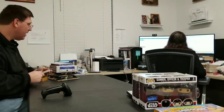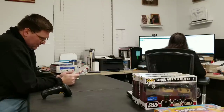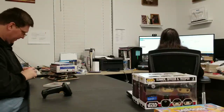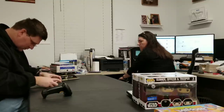Let's see how much this is. Very good, $25 used. Brand new, it's going for $50. So we're basically halving that. And I am the lowest used condition.